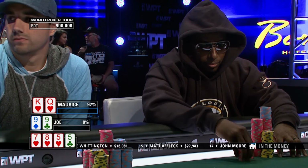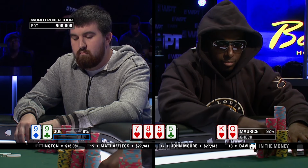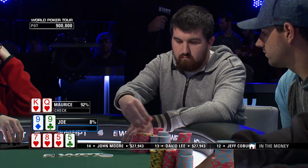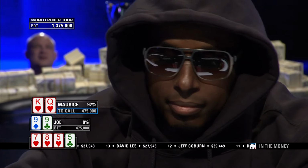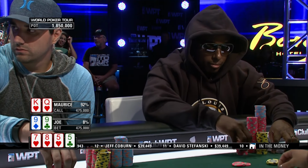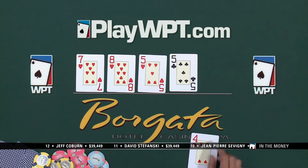Check. And now the board pairs 5s. Again, the Hawk checks. If you're sitting in Joe's seat, you're thinking the guy's got maybe a pair of 8s or a pair of 7s, maybe a 6 in his hand, or maybe just a heart in his hand where he's drawing out a flush. So you're going to bet an overpair and a gut shot straight draw. Joe makes it 475,000 this time. Maurice just calls again. Okie dokie, going to the river.